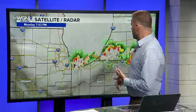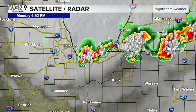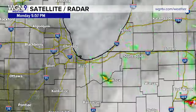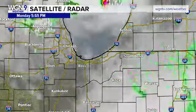No reports of wind damage yet from that particular spot around northwestern Indiana, but not out of the question. We're seeing some rain rates in some of the strongest parts of the cell in excess of 2 inches an hour, so some flooding on some roads. Definitely something we're going to be watching out for. But the size of the cell itself does look like it's shrinking, although the rain rate itself doesn't look like it's decreasing in its intensity at all out there.